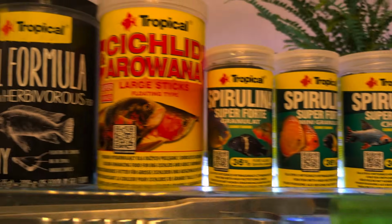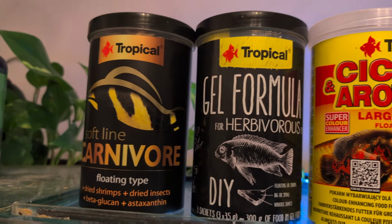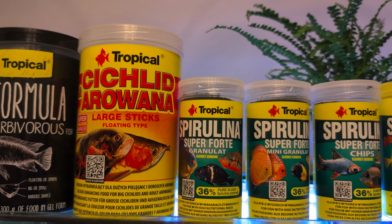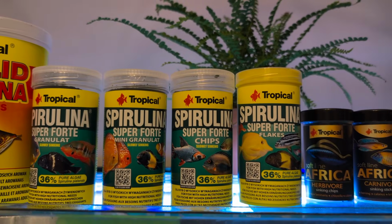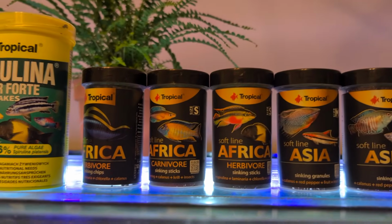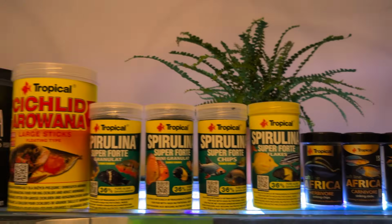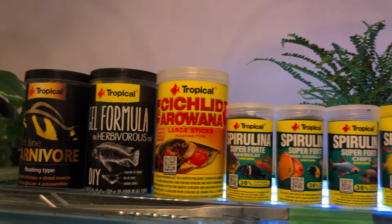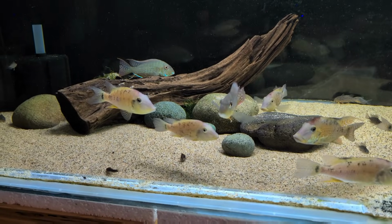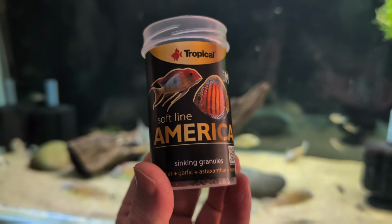If you look at the range, that carnivore one is basically dried shrimp. That's a gel food that you mix up yourself. Then you've got the Cichlid Arowana, which is a colour enhancing food with 4 different types of spirulina, and then you've got these different continent foods: the Africa, the Asia, and the America. As you know, I already use Tropical range foods, and we're going to try some of these out in this fish room tour.